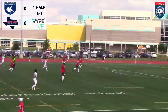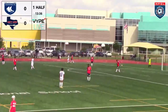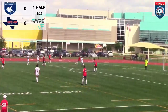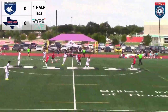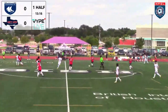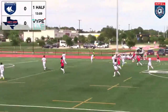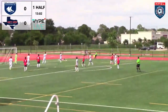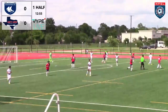And down the field, the left side. Coyotes have it. And they're going to say he's out. And ball in possession of KATY 1895. The head bounce in the air. And both teams trying to fight for the ball midfield. And here comes KATY 1895, but ball out of bounds. And in favor of the Coyotes.